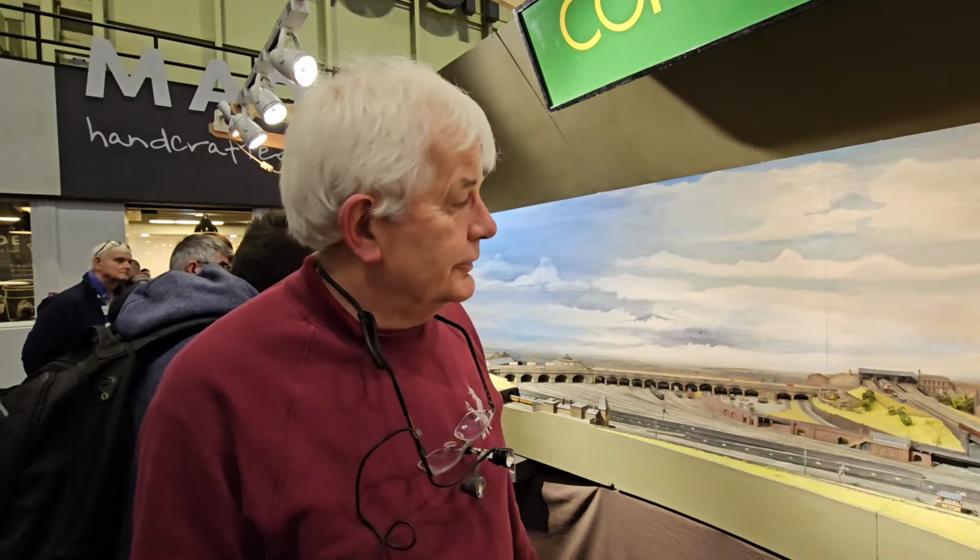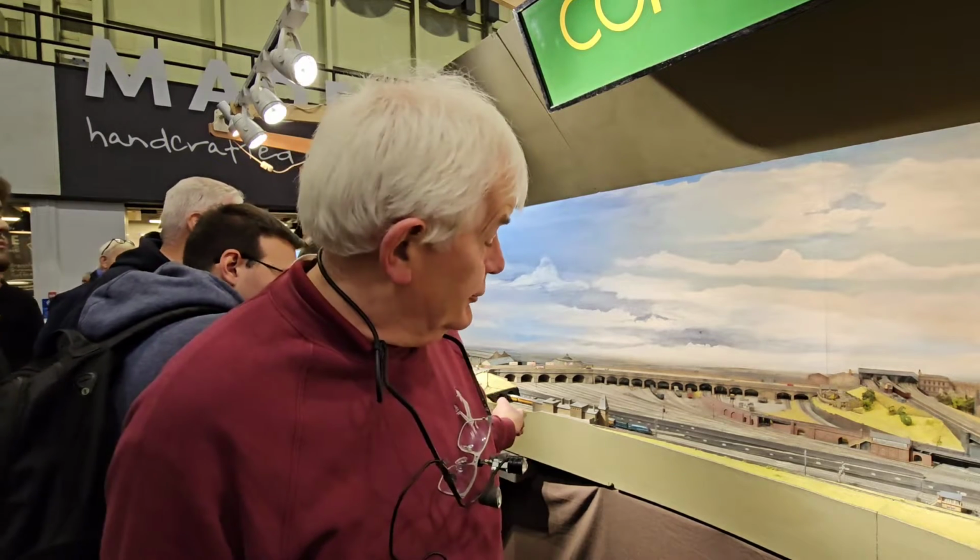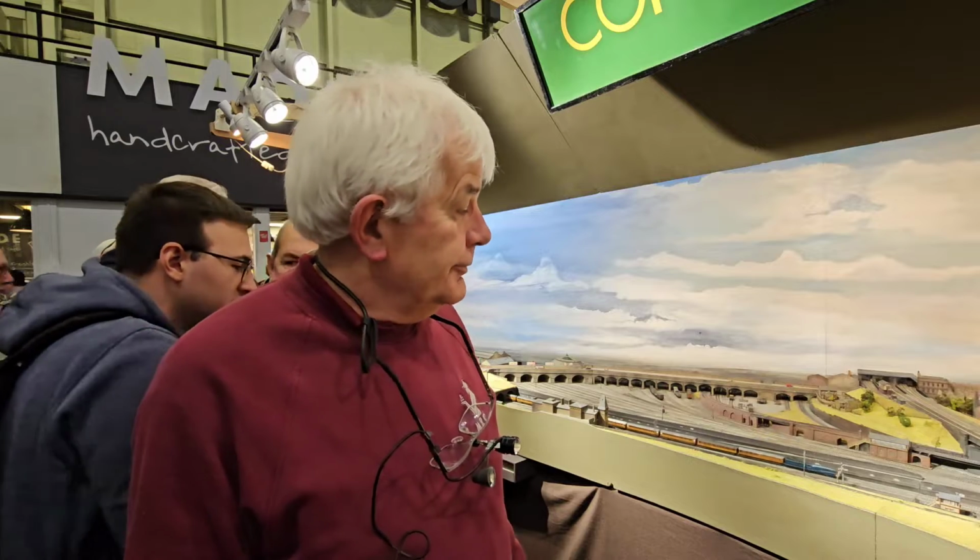There's a lot more to be done. It's 40 years old next year in build terms, and it's still very much going. The latest thing is York Road Tube Station. That's not working yet, but it will be sooner or later, as will the other one. So there's always lots to do on the layout.